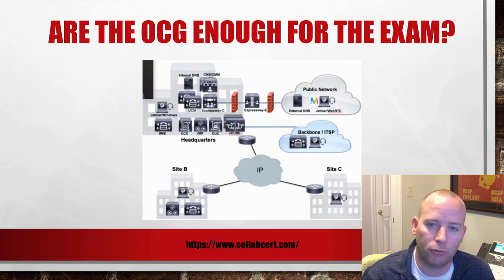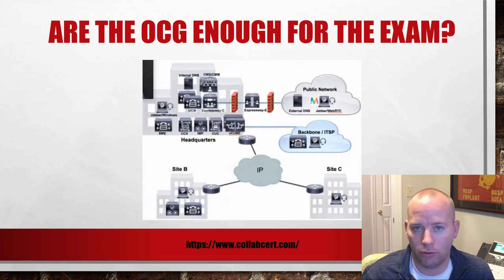Now, why do I have this topology here? And why do I have the collab cert link at the bottom? That's because collab cert is awesome when it comes to getting your CCIE.